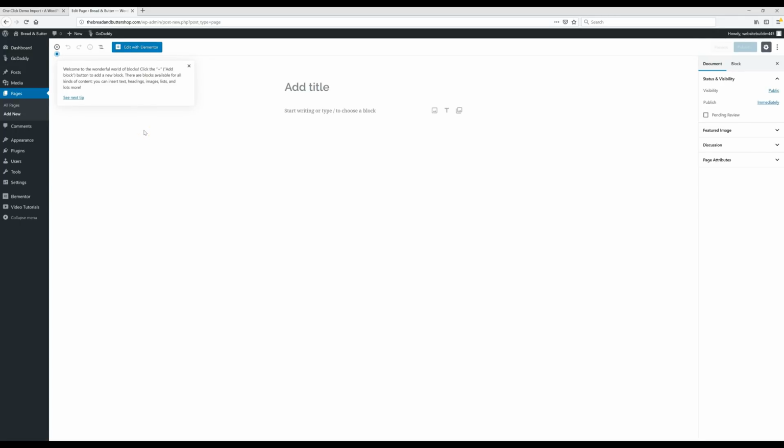And this first page is going to be a services page. This would be for a business and obviously what services it offers. So right here at the top is where you're going to put your page title anytime you want to create a new page. And then below here is where you're going to put whatever content that you want to appear on that page.